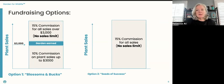As you can see, Blossoms and Bucks gives the potential to earn both money and a garden. Again, for beautification, science, community service. Organizations can earn 10% commission on sales up to $3,000, and at that goal, they earn a free native plant garden. Beyond the $3,000 threshold, you can earn 15% of the sales, and there's no cap.